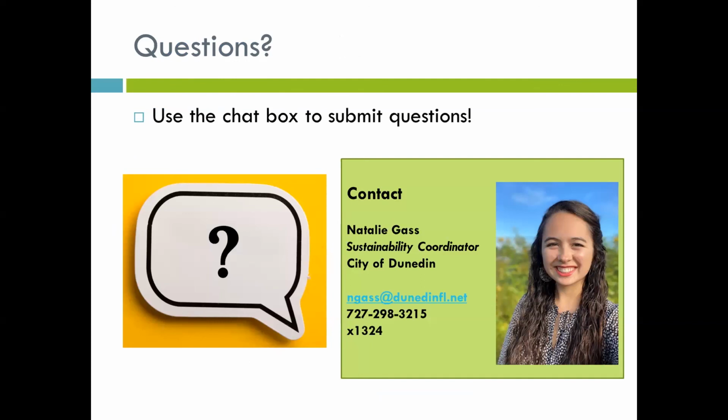Oh, we have one question here. Let's see. It says City of Clearwater is now offering composting bins to residents. Do we have something like this planned? Yes, we are looking into this and seeing what options are available. I was actually speaking with Clearwater and getting more information about their program, as well as St. Petersburg's composting program, and seeing what we could do here in Dunedin.